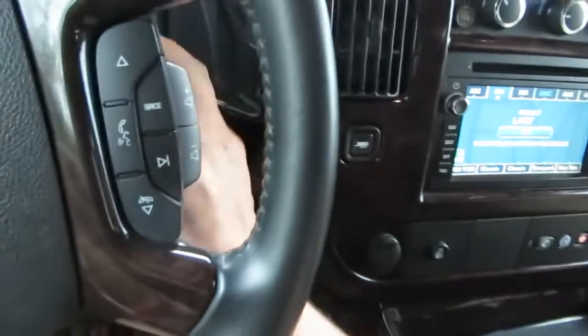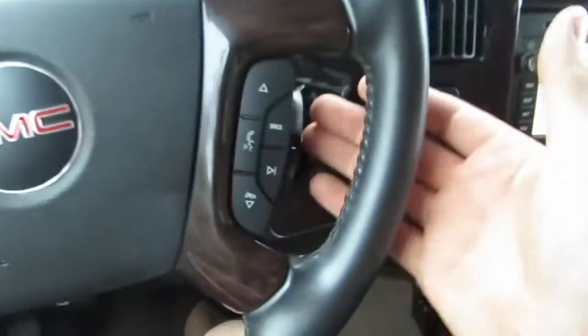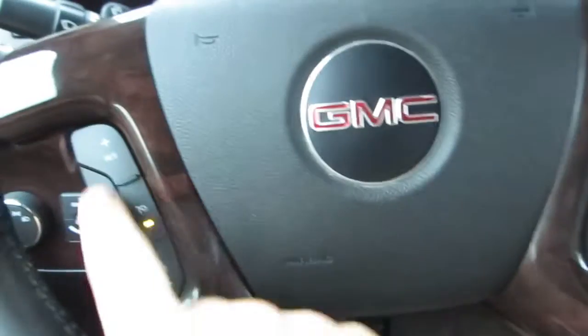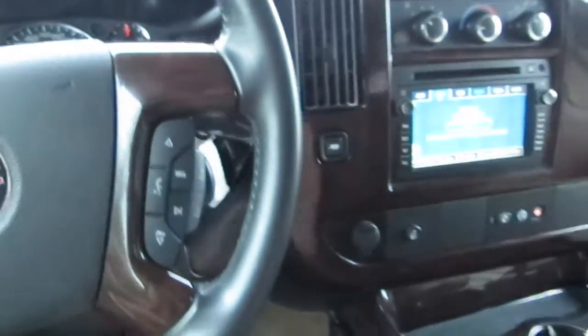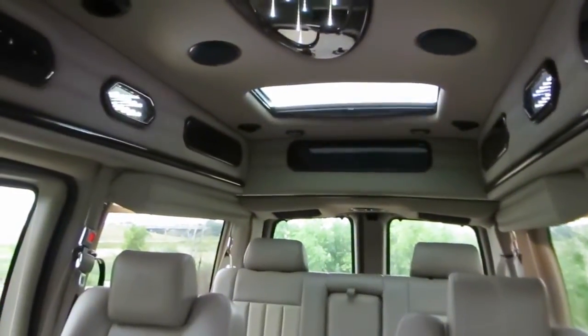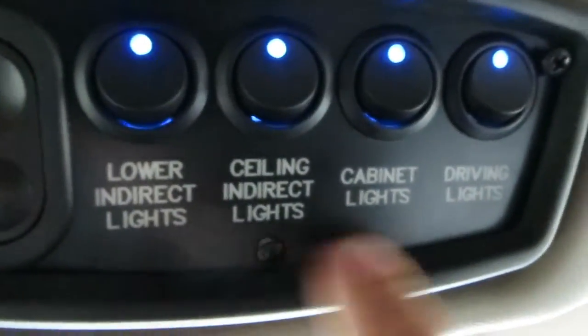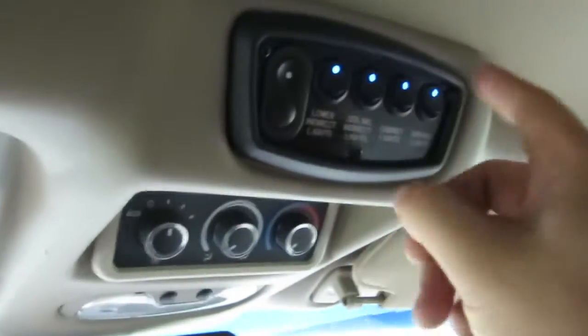So we can go ahead, start it up one more time. And you can see here we've got all your radio control functions here on the steering wheel, and your cruise control functions here. Looking up above, this is for your moonroof. You can see the moonroof opening and closing. We've got your lower indirect lights, ceiling lights, cabinet lights, and driving lights. I like the driving lights, I always leave them on. But the other 3 lights, as you can see, can be turned off just from up here in front.